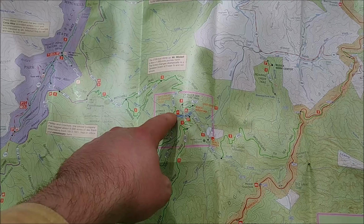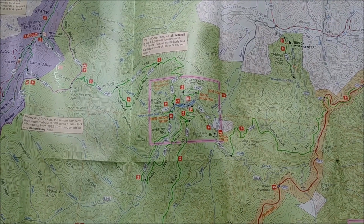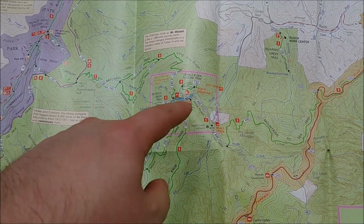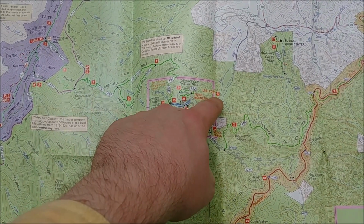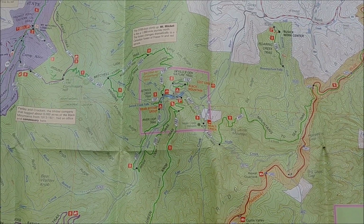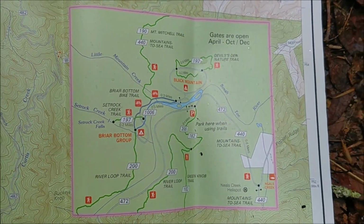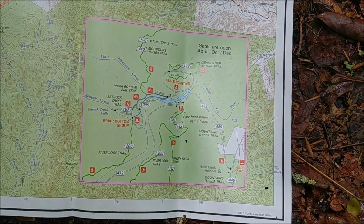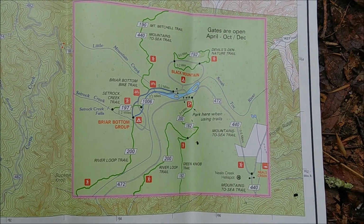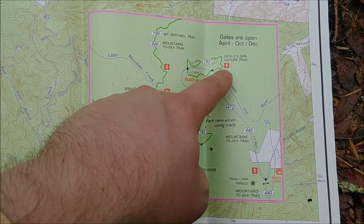This is the Black Mountain Campground area that I'm in, and you can see there's a lot of roads and trails in that vicinity. And actually where I parked is close to this Lost Cove picnic area, a little bit south of that, and you can't see the trail at all, but there's actually this little zoom of the campground.